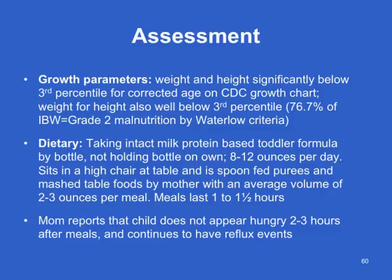She averaged about 8 to 12 ounces of formula per day. She would be sitting in a high chair at the table, and her mother would be feeding her purees by spoon as well as some mashed table foods. And she was averaging volumes of about 2 to 3 ounces for each meal, but each meal would take 1 to 1.5 hours to complete. The mom also reported that the child never really seemed to appear hungry 2 to 3 hours after meals, and she also continued to have issues with reflux.